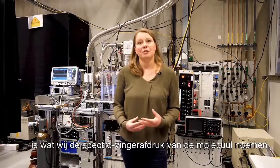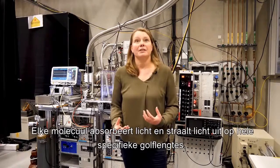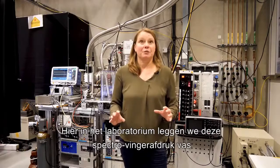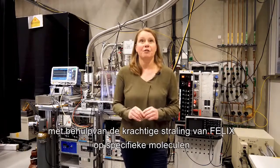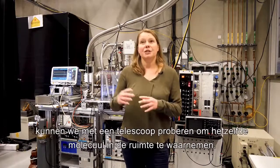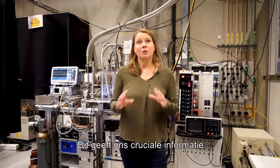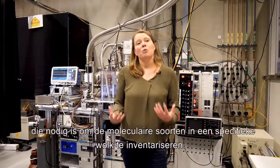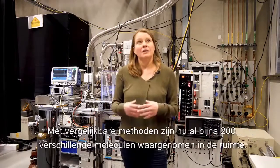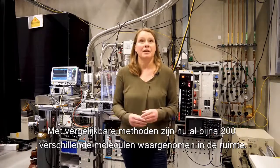One of the main pieces of information that laboratory experiments can provide us with is what we like to call the spectral fingerprint of a molecule. Each molecule absorbs and emits light at a very specific wavelength. And what we do here in the laboratory is obtain this so-called spectral fingerprint by using the intense radiation of FELIX on specific molecules. Once we have the spectral fingerprint, we can then go to a telescope and try to detect the same molecule in space. This already gives us very crucial information, the inventory of molecular species in a specific molecular cloud. And with similar methods, by now up to 200 different molecules have in fact been detected in space.